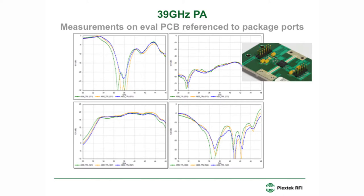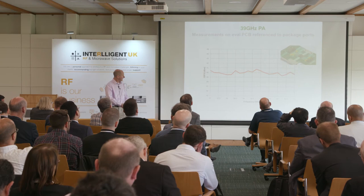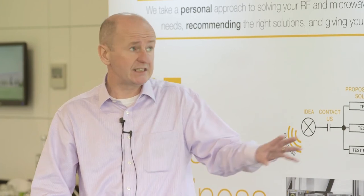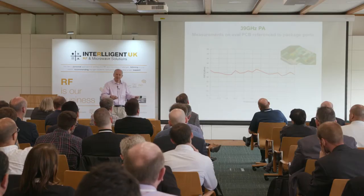This is the S parameters of three different units. You can see you've got about 20 dB of gain. And then what we look at is the IP3 against frequency. Now, all of the 5G systems will require a degree of linearity. And this has roundabout 40 dBm IP3 across the band, which I think is as good as anything you can buy. And this is an SMT package on a PCB. So what we do is we mount that on there. We also develop some TRL calibration structures. So we calibrate up to these reference planes. So we measure the PA on the PCB, including the effects of the PCB, because you have to have a PCB. There's no point measuring these things floating in free space.